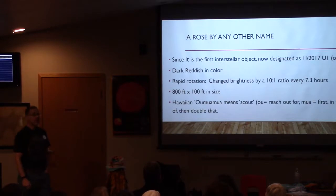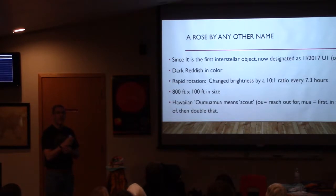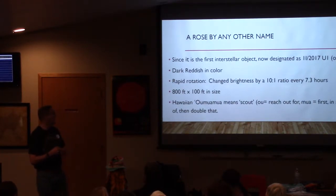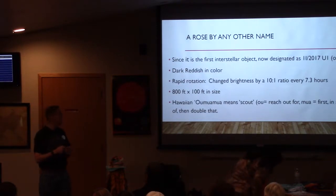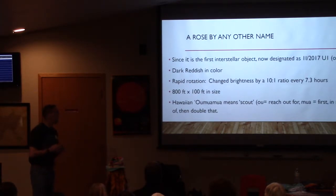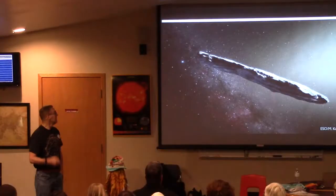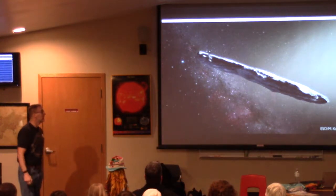It is dark reddish in color. And as they looked at it more, they saw that it changes brightness 10 times, from its brightest to its dimmest, every 7.3 hours. And they figured out that it's about 800 feet long and 100 feet wide. So the initial size estimate was a little too big. And the name Oumuamua means scout, which means reaching out for. And mua means first or in advance of, and since it's coming from so far away, they doubled that, so Oumuamua. This is an artist's famous picture now, artist's rendition of what it might look like.